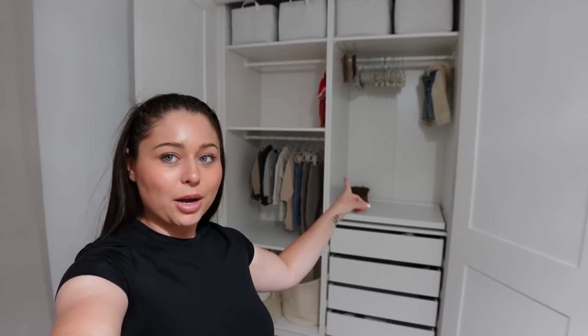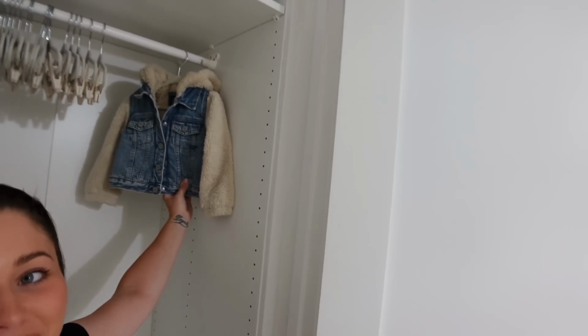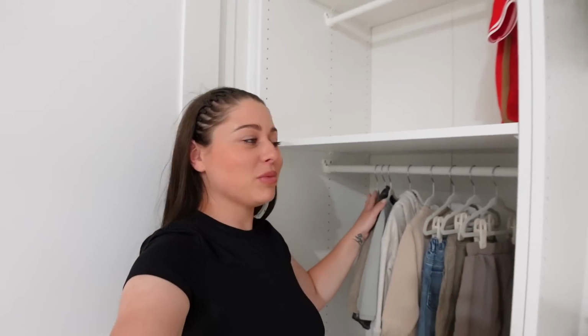Okay, so I cleared up the closet. That feels good now. We have this jacket that's so cute. I can't wait for him to wear this. I actually bought that when I was pregnant and all the sizes were sold out and they only had size 2. And I was like, I don't care, I still need to buy it. He'll wear it when he gets older. And now the time is here, so I cannot wait for him to wear that.